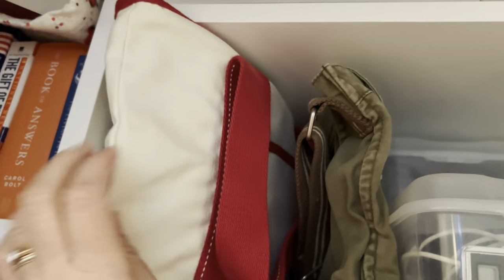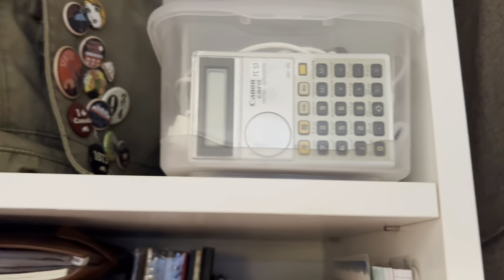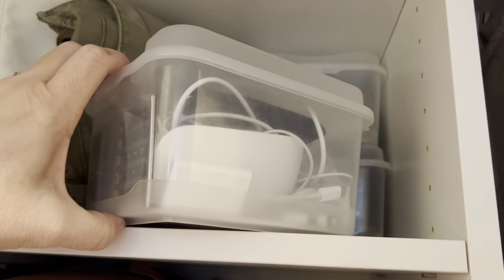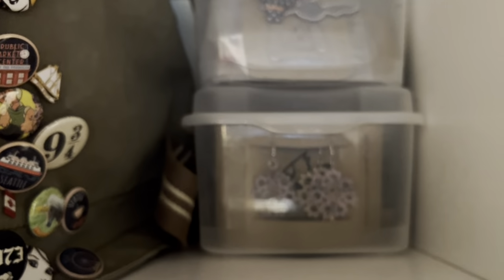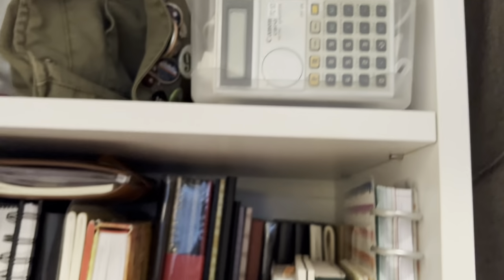This is just a bag of bags, different tote bags. Here's what I found. Oh, Siri scared me. All right. This is my sketching bag. This is just extra wires and stuff. That was my dad's calculator. And then I have my tatted earrings and the glare. Those are my little planner things that I had left over from when I did the cardinal crates.